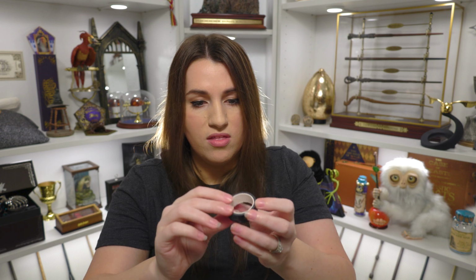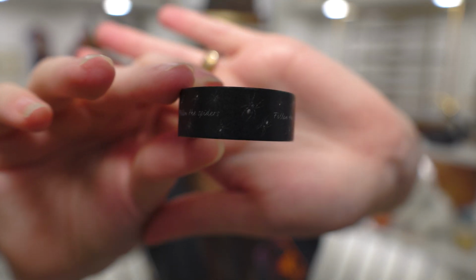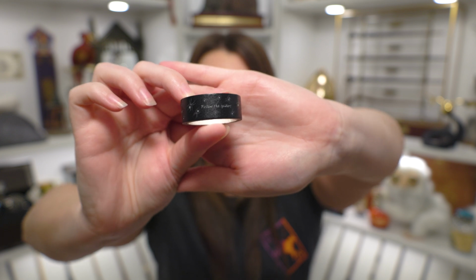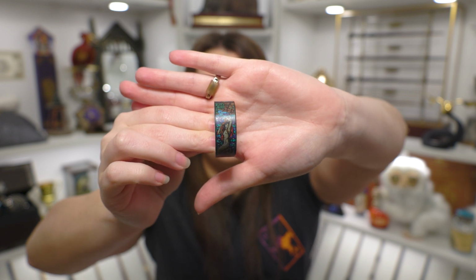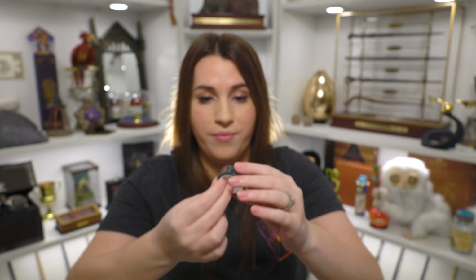Then we have this darker one, and I'll try to make it where you can see it. It's a lot harder to see because it's not as bright. And it says, "Follow the spiders." So that one's pretty cool too. I definitely think this one's my favorite though. Oh, that's really cool. So you can see that we have the image from the prefect's bathroom, the window from in there. And I think that one's really pretty.